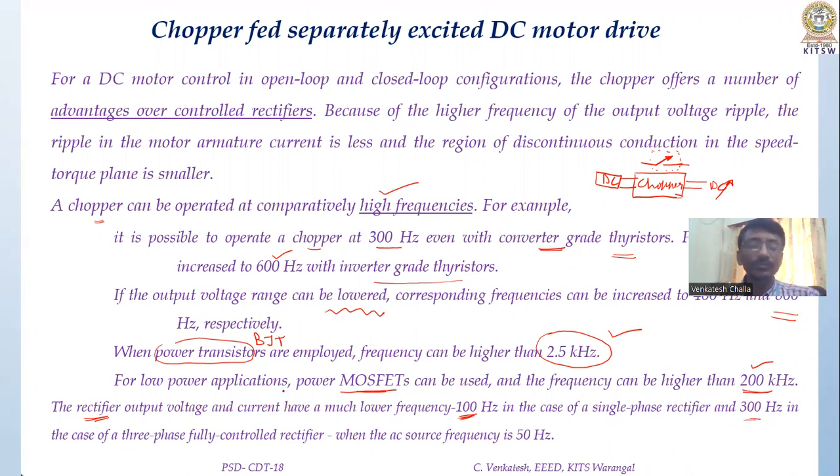This is because the input supply voltage frequency is 50 hertz. In case of a full wave rectifier, we get the output waveform like this, and hence the time period becomes half, and the output frequency is double that of the supply frequency. So that becomes 100 hertz. In case of a three-phase full wave rectifier, we have six pulses in one cycle, and hence the output frequency will be six times the input frequency, that is 300 hertz. So maximum we can operate at 300 hertz. But on the other hand, if we employ MOSFETs, we can operate up to about 200 kilohertz. That is the advantage.